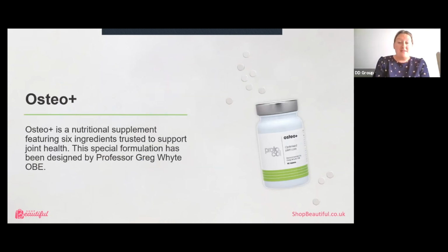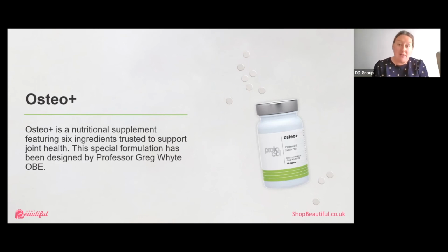Yes, so Osteo Plus is part of our joint care products. In our joint care products, we use a different form of collagen compared to our skincare range. In our skincare range, we use a collagen peptide called Verisol, and that is a peptide that's solely targeting the fibroblast cells. The fibroblast cells are then stimulating the collagen and elastin synthesis to stimulate that collagen production.